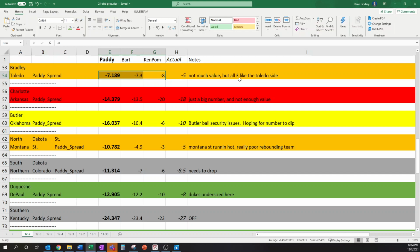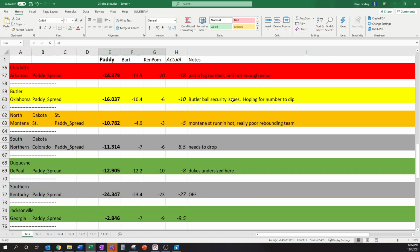I just don't think there's enough value there, but it is something to note when it's kind of a consensus play. So if you like lots of action or if you want to sprinkle something in there, go for it. Charlotte, Arkansas, that number is just too big for me. I respect Arkansas as a program and don't want to go there.